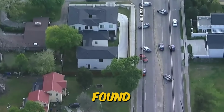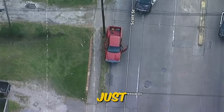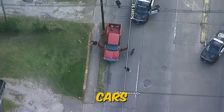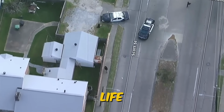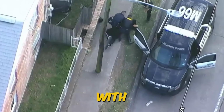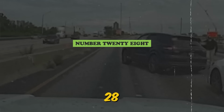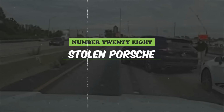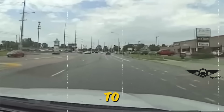It was later found that there were more people in the car as the truck came to a halt just a little distance from the police cars, and 2 more suspects got out of the vehicle and made a run for their life. Unfortunately, all 3 were caught and charged with reckless driving and speeding on the road. Number 28, stolen Porsche. A case about a Porsche car being stolen at gunpoint was reported to the police officers.